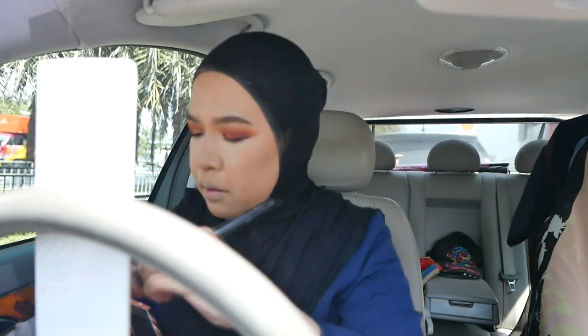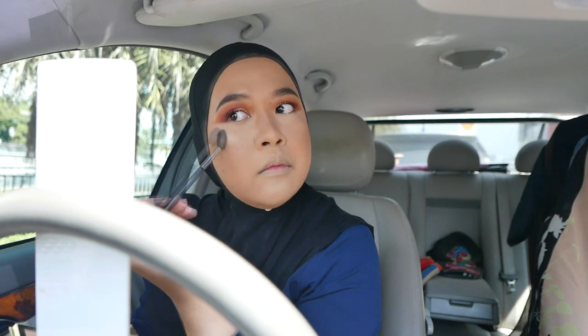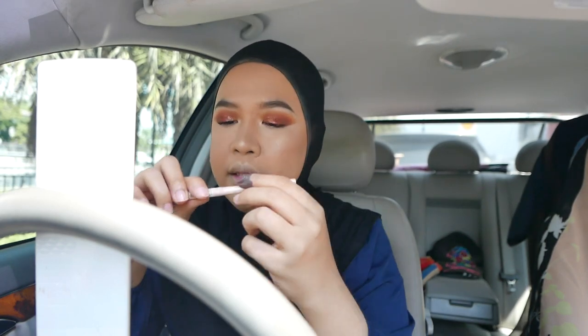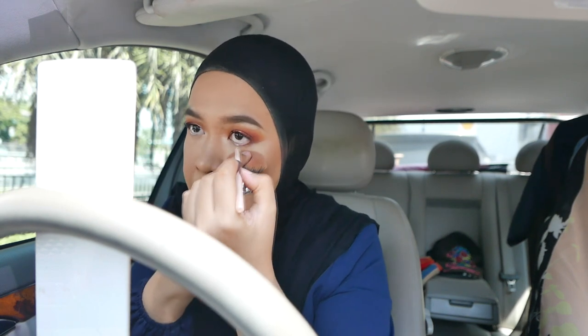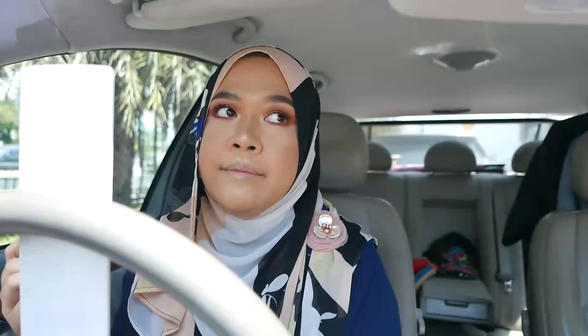Blusher is super recommended! Highlight dia pun quite okay. Highlight in a corner. And then eyeliner, my favorite one from Essence. I thought I lost this. Rupanya ada dalam my makeup travel bag. Okay, pakai tudung lagi susah masuk daripada makeup. Boleh. Okay, tajam mascara sikit.